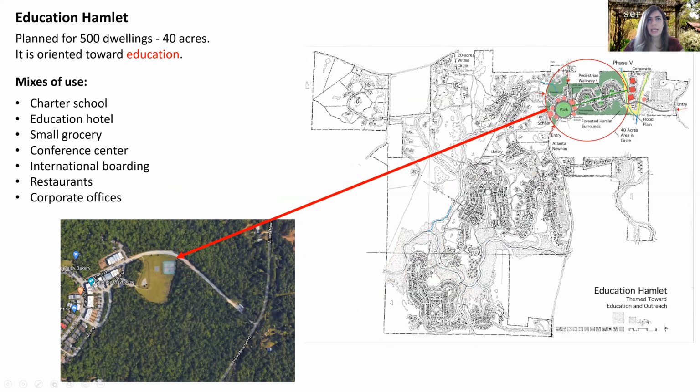The fifth one will be the education hamlet, which is right now in planning and design phase. It's oriented toward education. There will be Carter School, education hotel, a small grocery, conference center, international boarding restaurants, and corporate offices.